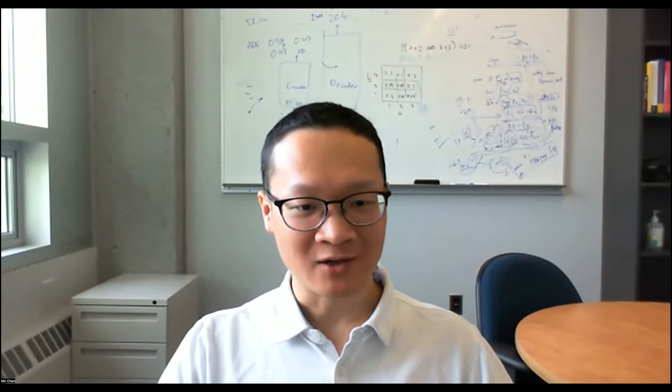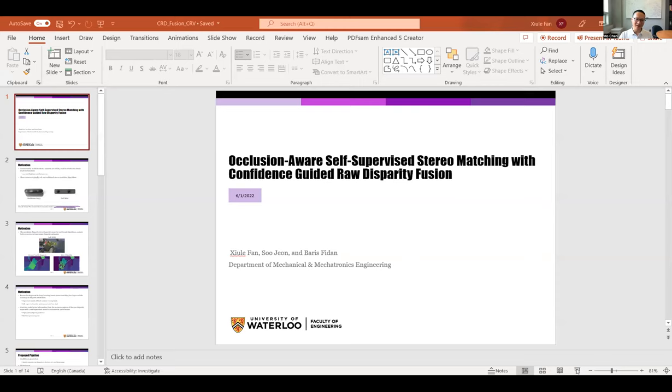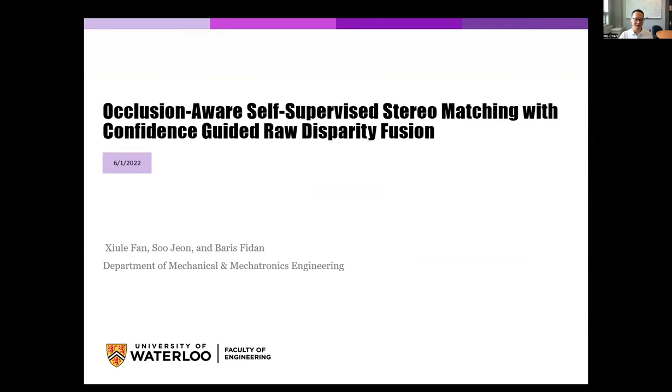Our final talk is going to be on occlusion-aware self-supervised stereo matching with confidence-guided raw disparity fusion. Sounds like a very relevant paper to the last one. The authors are Shula Fan, Su Qian and Baris Fidan. So please go ahead.